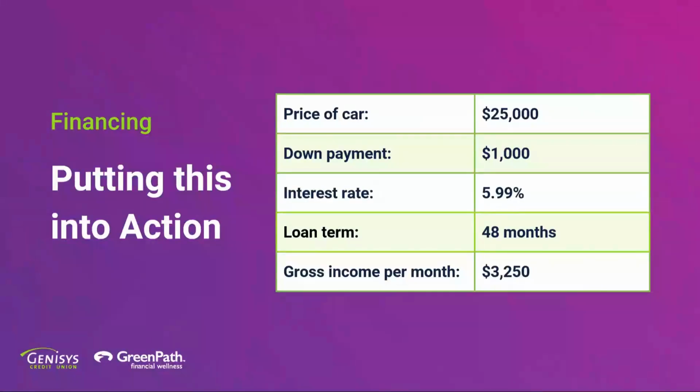Blake is looking to spend no more than 10% of their monthly gross income on their monthly car payment and wants to calculate the affordability of their $25,000 dream car. Blake has saved $1,000 so far for a down payment. Blake plugs this information into the auto loan calculator to estimate what that monthly payment would be for this car.